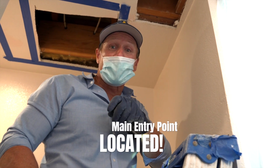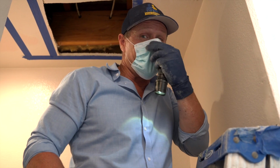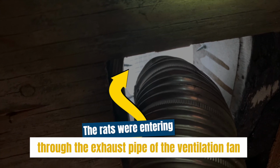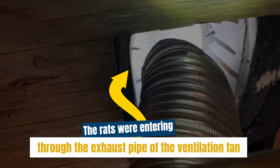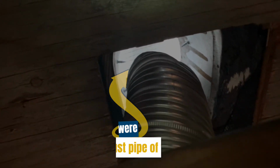I'm going to show you a close-up, and you're going to see where we covered it up with the wire mesh. So right there, folks, you see the vent pipe terminating to the roof there, and that's where they were coming in from, right through here, and then causing all of this rat infestation and urine and nesting here.